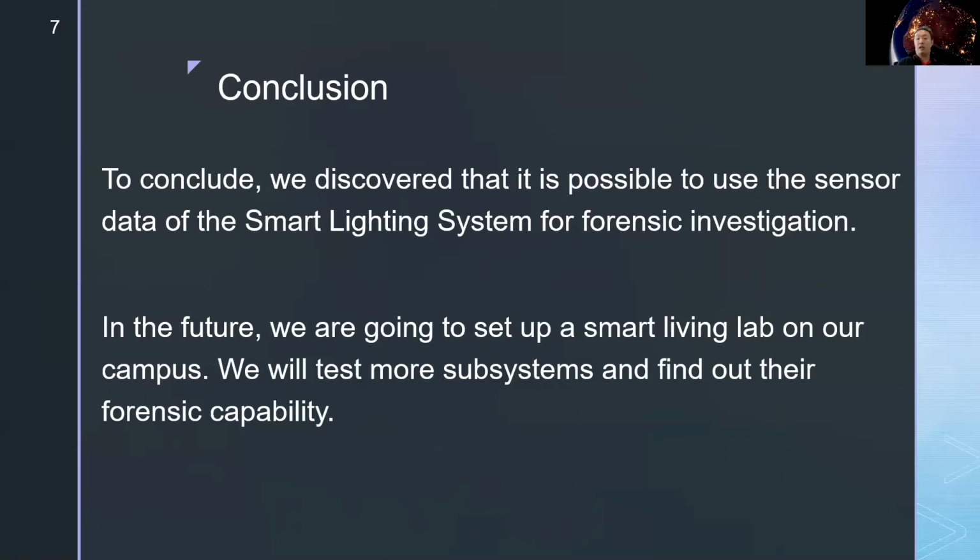Also, if we do not have a CCTV, this information can still be considered very useful digital evidence for checking whether someone is walking within indoor locations, or even outdoor locations if possible.